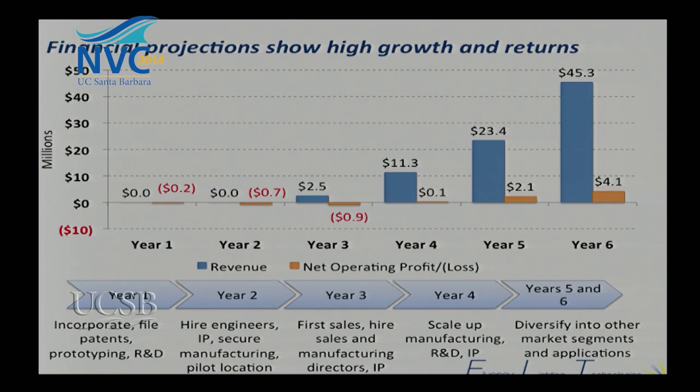Our timeline and milestones consist of, in year one, incorporating, filing more patents and intellectual property, prototyping and research and development. In year two, we plan to hire engineers to help with the product development, secure a manufacturing contract, and our first pilot location. In year three, we will have our first sales. We'll hire a sales and manufacturing director. And then in year four, we'll scale up our manufacturing and start research and development into new product applications and areas. And then in years five and six, we will diversify into these other market segments and applications.